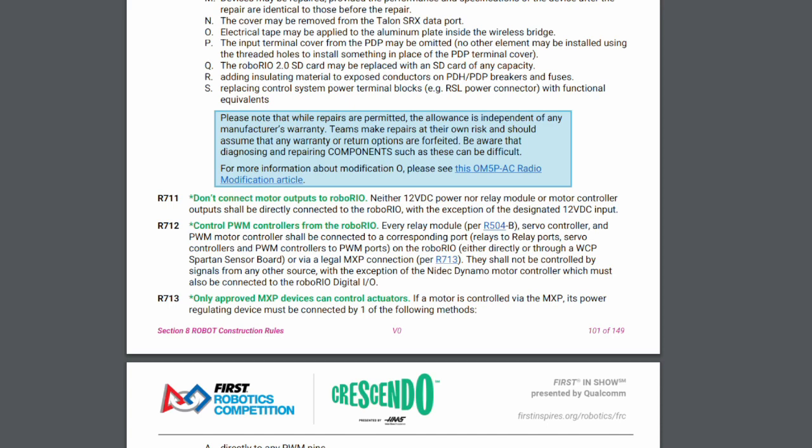R711. Don't connect motor outputs to RoboRio. Neither 12-volt DC power nor relay module or motor controller outputs shall be directly connected to the RoboRio, with the exception of the designated 12-volt DC input.